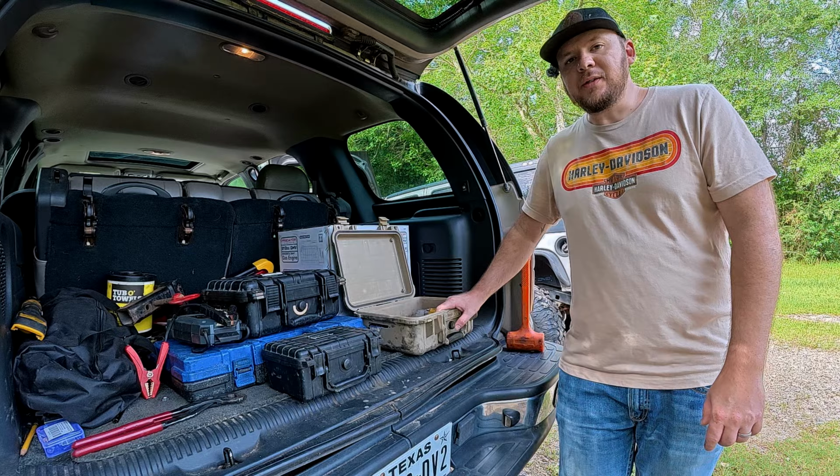Well, this is my basic setup. We got some basic tools in here. We always got a medical kit, recovery gear. Up under here, you might not be able to see it too good, but we got jumper cables and a tub of towels so you can clean up your nasty hands whenever you're done.